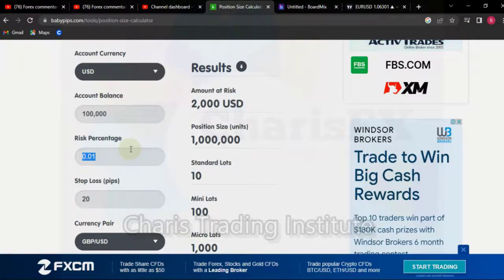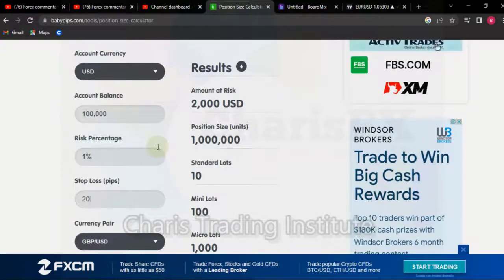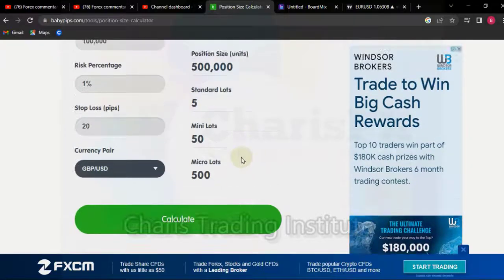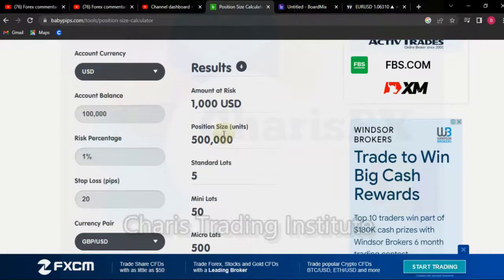Then on the $100,000, what's the percent you are willing to risk? The percent we are willing to risk is 1%, and then stop loss is 20 pips. The currency pair is GBP USD, the one I trade. So literally, you see what this is telling you, right? On babypips.com, I think I need to calculate this, sorry. So you see this, when you click on calculate, it's already going to give you what you are risking for every trade. You are risking $1,000, which is 1% of the account.